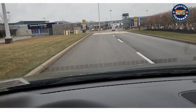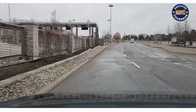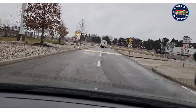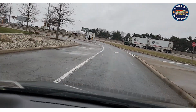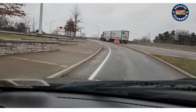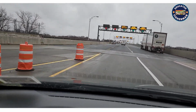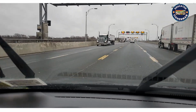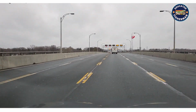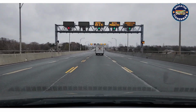Canadian side of the border. Okay. And I am going over the border into the United States. Coming up is the Peace Bridge. And here we go. What we call the no man's land. You can see the two flags, USA and Canada.